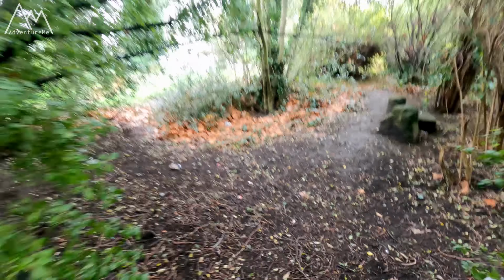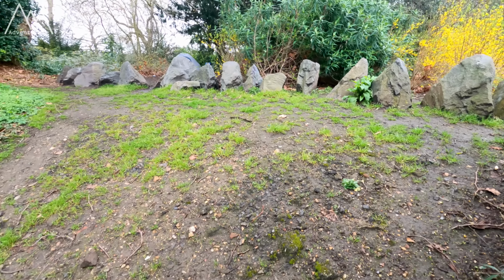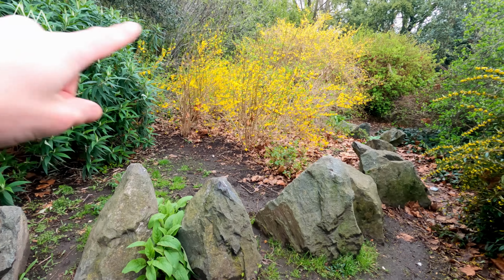Okay, so let's head into these trees. And I can spot something up here already. A couple of rocks here, but there's something a bit more substantial up here. And I think this is the mound for the grotto right here. Yes, lots of rocks around. I reckon this is the top of it.